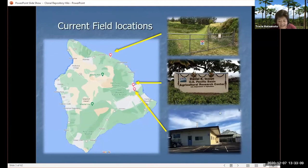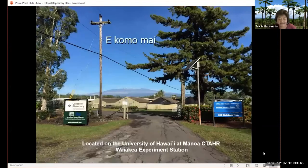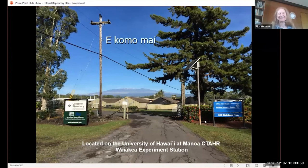So we're located on the Big Island, or the island of Hawaii, which sometimes makes it confusing since the state is Hawaii. Our main facility is located here in the Panaeva rainforest, and this is the germplasm repository. Our main lab is located in Hilo proper, and that's where the larger laboratory facilities are. And right now we have a field location in Hilo, and that's for growing mainly our papaya germplasm. And so with that, I just want to say komomai, or welcome to our repository.